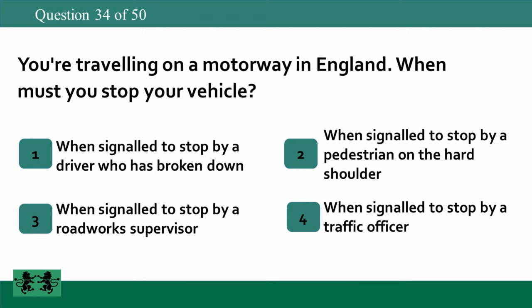You're traveling on a motorway in England. When must you stop your vehicle? 1. When signaled to stop by a driver who has broken down. 2. When signaled to stop by a pedestrian on the hard shoulder. 3. When signaled to stop by a roadworks supervisor. 4. When signaled to stop by a traffic officer. The answer is 4. When signaled to stop by a traffic officer.